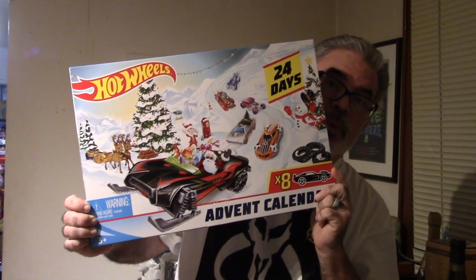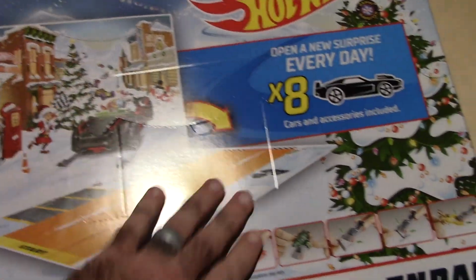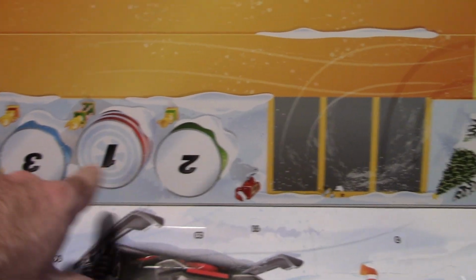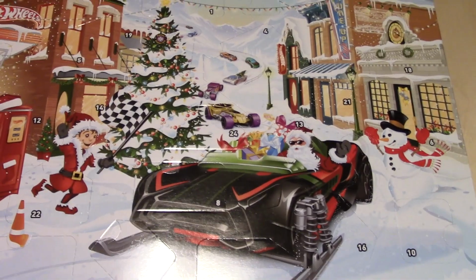So I'm trying to figure out the Hot Wheels calendar because on the back it does have things to open, but actually on the inside it's got little racetracks, first place, second place, third place, and some parking spots. Now you can see it right side up. And on the inside, here's the actual calendar with the numbers. So we'll open these first, and then we'll open up the back side and see what's going on.